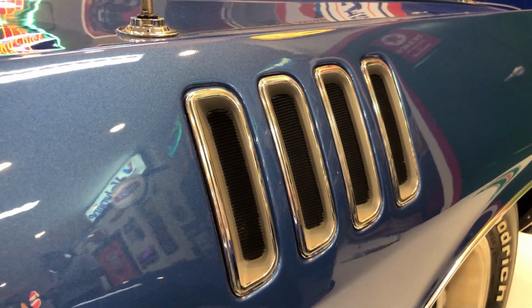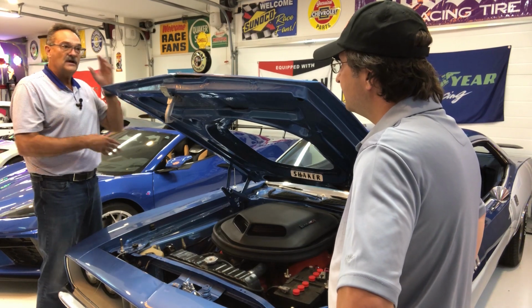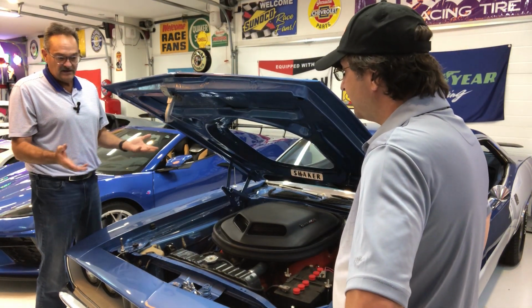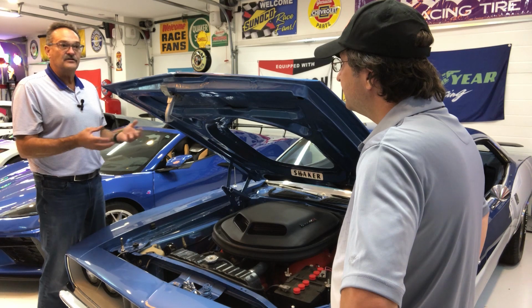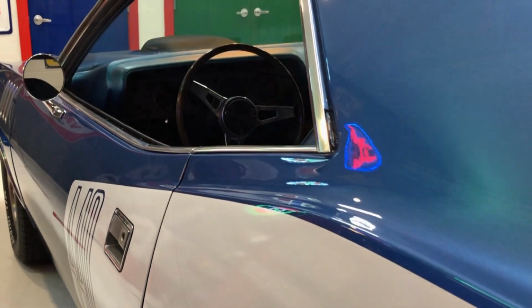Yeah. Do you want every little piece here in chrome to perfection, or is it a driver? Are you not too concerned about that? Exactly. For somebody who wants to come in the garage and tinker and tweak and go, hey, for next year I want to have this when I go to the show, there's lots of stuff to do.